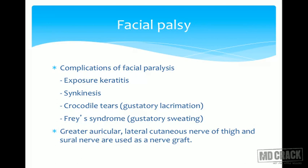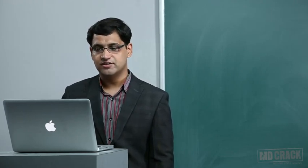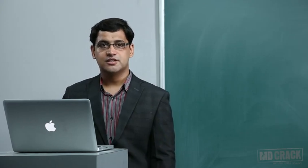Now, if there is acute nerve injury and some other nerve is to be used as a nerve graft, so what are the good candidates? They are the greater auricular nerve, lateral cutaneous nerve of thigh, and sural nerve. These three nerves are most commonly used as nerve graft in facial nerve surgeries. This is all for this session.